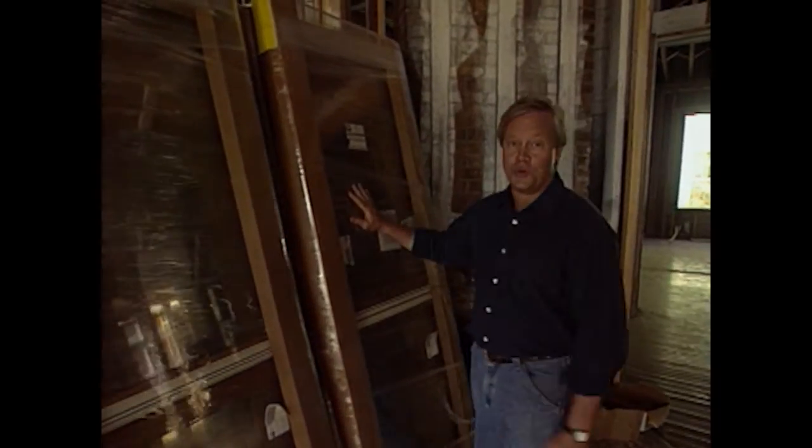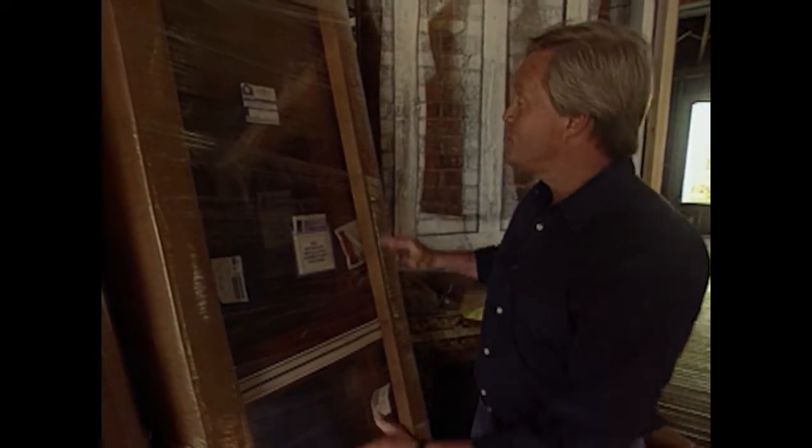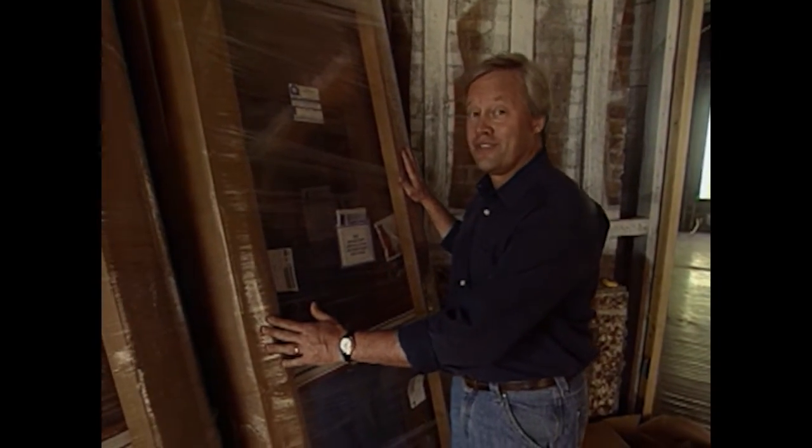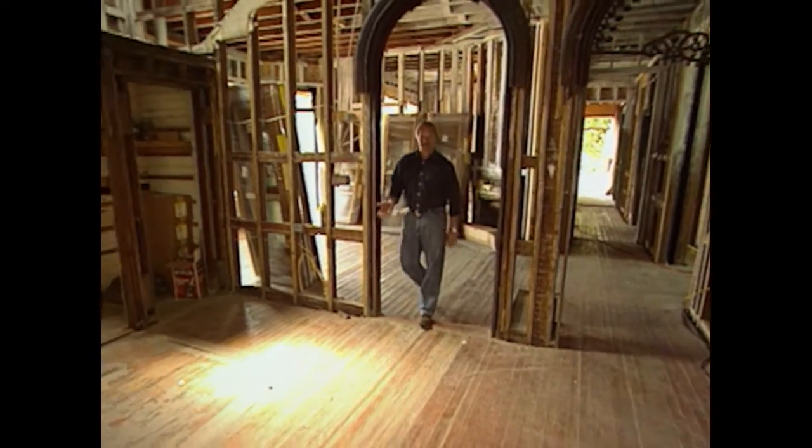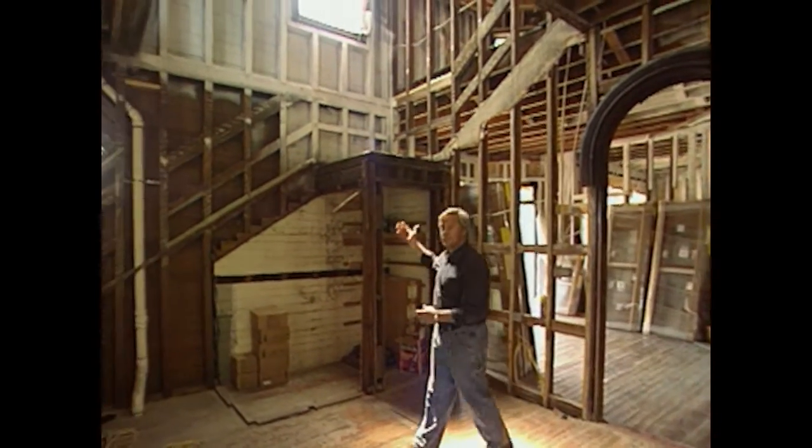Now, another thing, as far as energy efficiency: all brand new windows that match very closely the existing windows in the home. So these will certainly help with energy efficiency as well. Now, something that's not out on the job that was here before was the original staircase in the house.